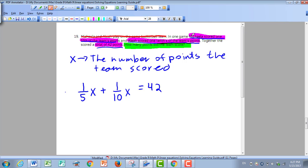I'm going to read this again and make sure we wrote our equation right. Michaela scored 1/5 of the team's points, so that's right there, 1/5 times x. Aaliyah scored 1/10 of the team's points, so 1/10 times x. Together they scored 42 points. Michaela plus Aaliyah equals 42. And x is the number of points the team scored. We're going to solve this.